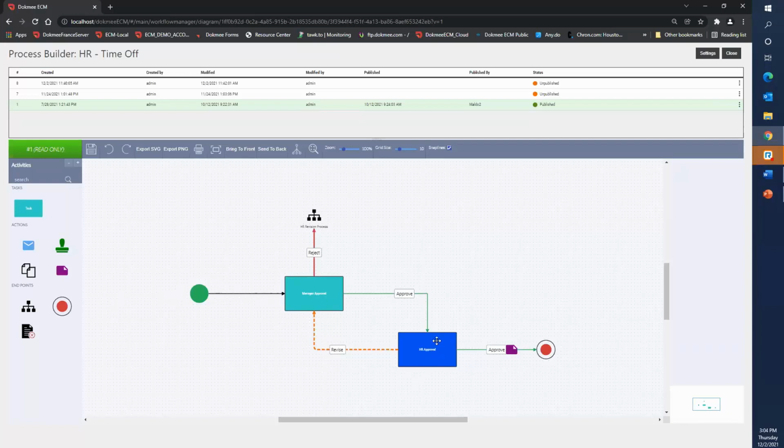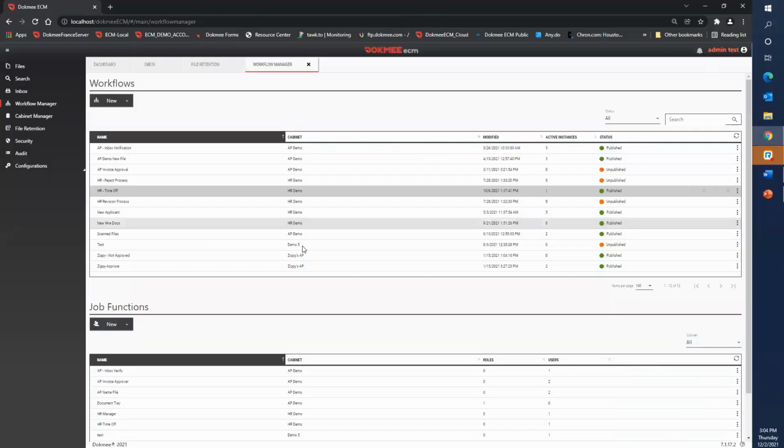They approve it, it goes to HR. HR does the same thing. They can approve it or reject it. And as part of this, we could add a step, like an email step after HR approves it. Maybe we have it automatically email James and the employee, hey, look, your time off request has been approved. And then everything is securely stored inside of Dokmee.